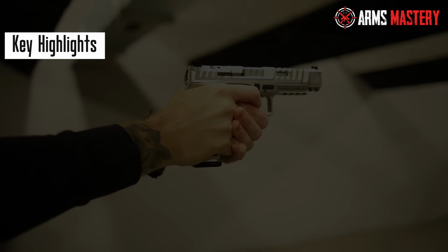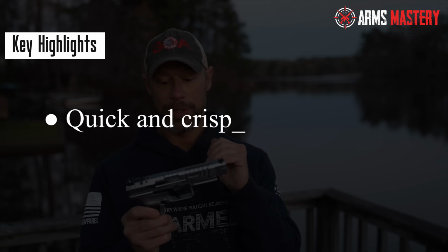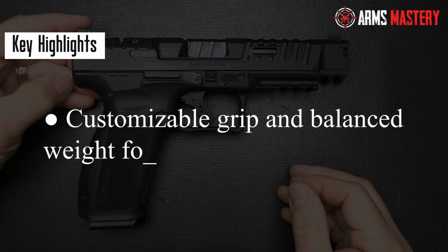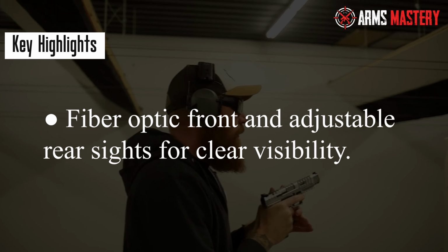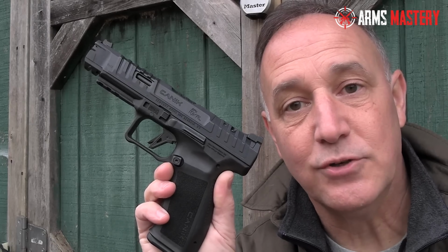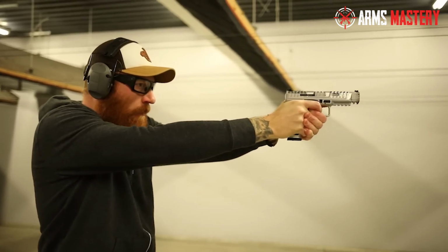Key highlights include 5-inch match-grade barrel for exceptional accuracy, quick and crisp trigger for speedy, precise shots, the customizable grip and balanced weight for easy handling, and the fiber optic front and adjustable rear sights for clear visibility. With its superior design and functionality, the Canik SFX Rival S is the top choice for competitors who want a reliable, accurate pistol to help them win at every turn.